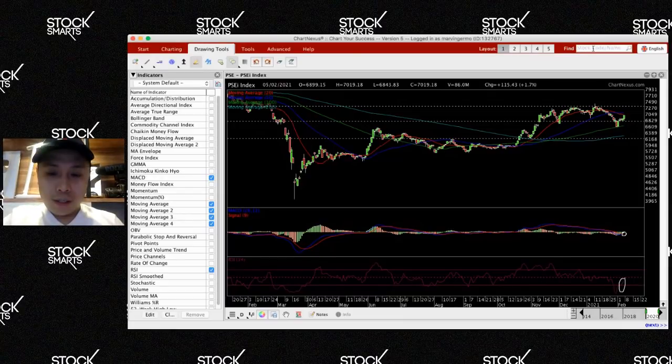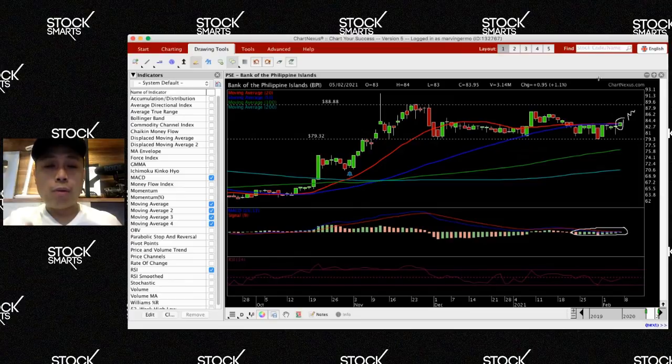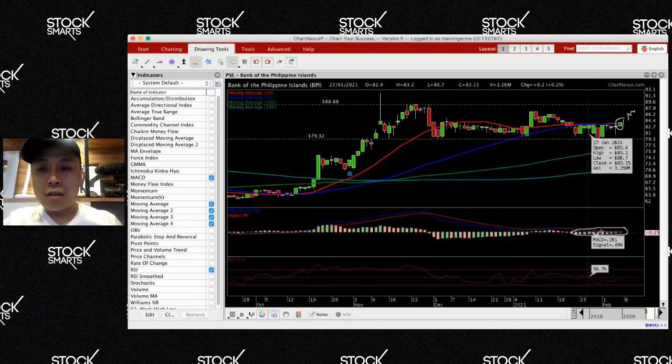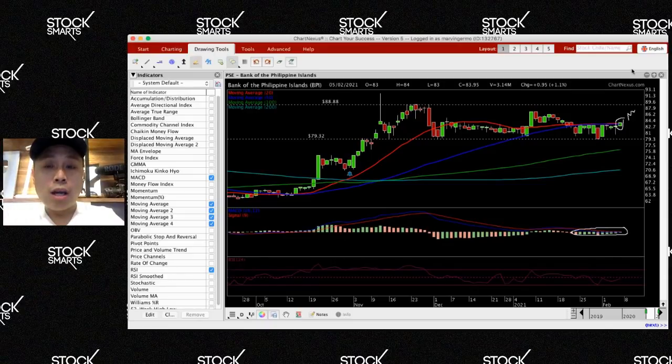So for BPI, this is how it actually looks. Currently, it's progressing in a sideways motion. You can see where I encircled right here, the MACD is confirming the flatness also of the moving average. BPI as of now is still moving sideways. It's still consolidating and it has been this way since November. Please do note the parameters supporting this consolidation are the MACD and the 20 and 50-day moving average.